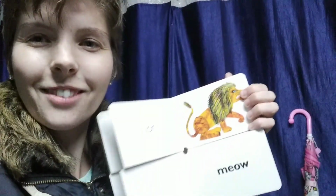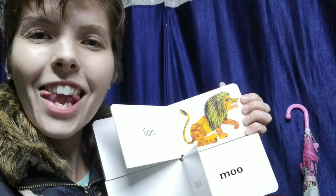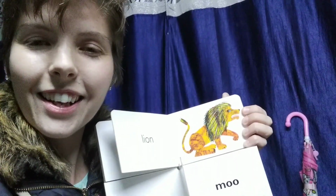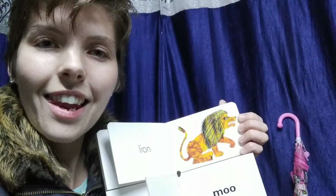Okay, the next letter is L. We are going to come back to our book with animals in it, and let's see if we can find an animal that begins with L. What's this? You're right, it's a lion. The letter L says l. L. Good.